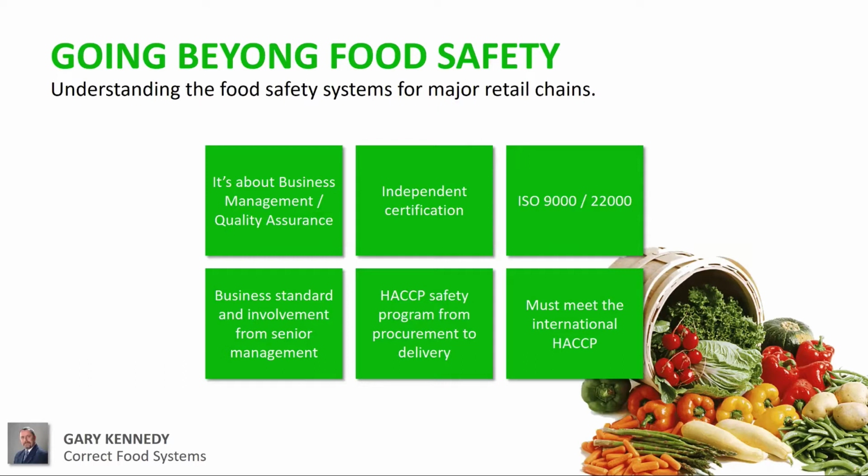Long gone are the days where just because you could show your product was made to specification in the factory, you'll pass one of these organizations' audits and be accepted as a supplier to them. It's also a requirement there must be independent certification. So you'll have to have your organization employing someone at great expense to you to come in and certify you're meeting these longer, more advanced systems.